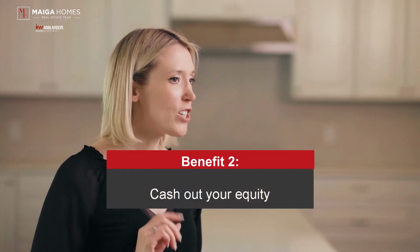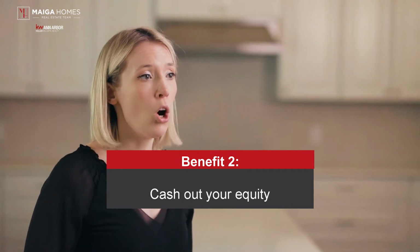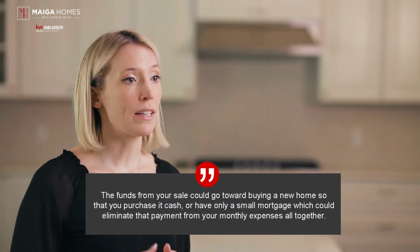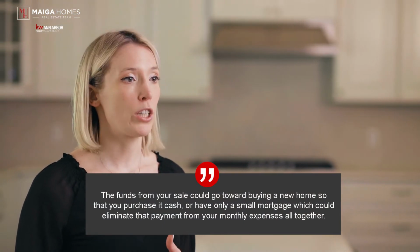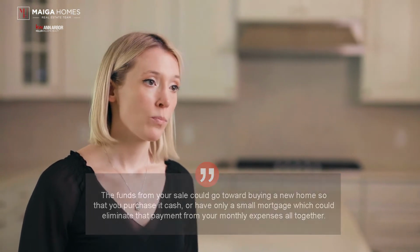Benefit 2, cash out your equity. Depending on how long you've owned your home, and if you have equity, oftentimes you can sell your home and walk away with a rather large check. The funds from your sale could go toward buying a new home so that you purchase it cash or have only a small mortgage, which could eliminate that payment from your monthly expenses altogether. Or you can use it to retire, invest in stocks and bonds, or travel the world. However you want to use your money, cashing out your asset provides a strong financial benefit to you.